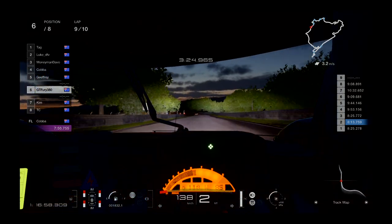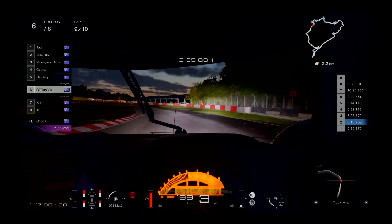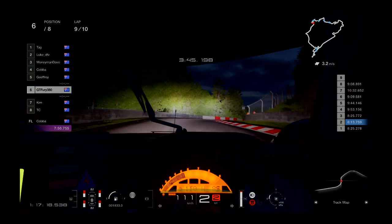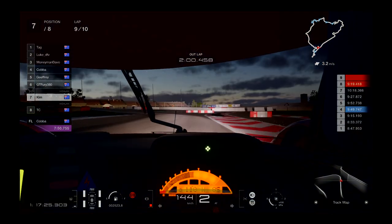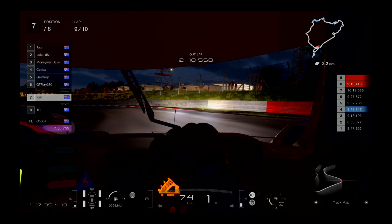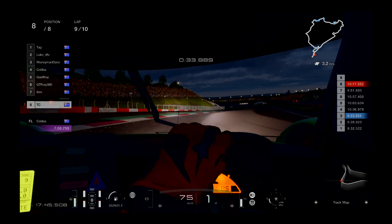So it's starting to get daylight now, early morning. And another excursion off to kiss the fence. Luckily no penalty there this time. So Kim's been out of the pits, he's on his mediums. Likewise, TC is now on his mediums.